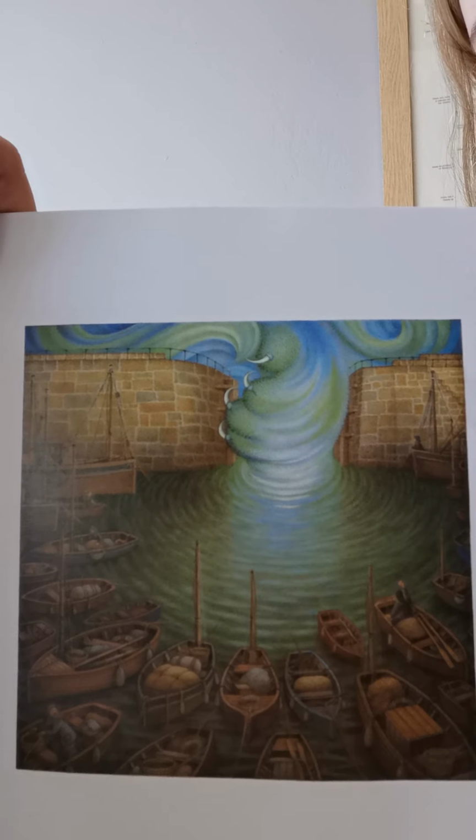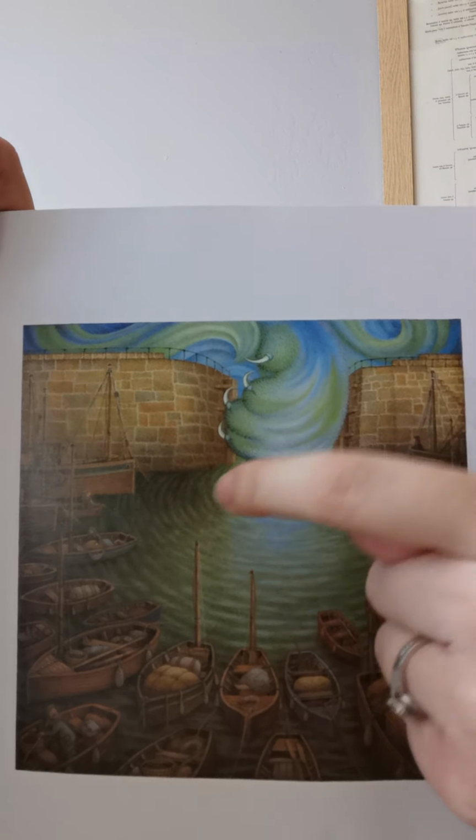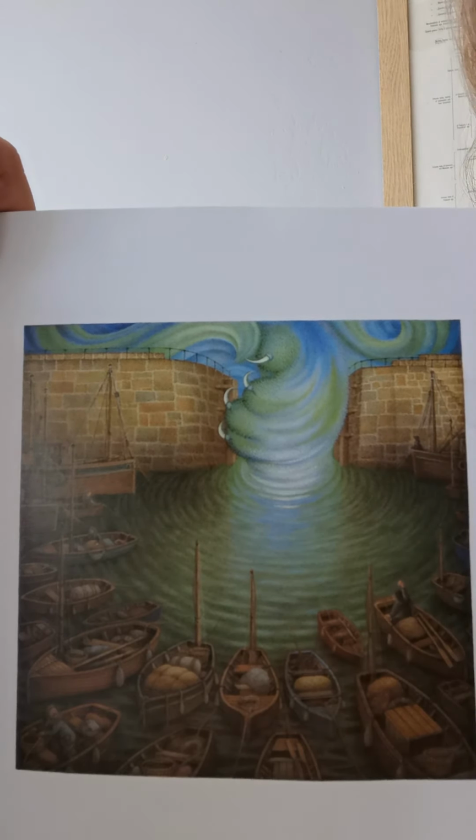Have a little think. Can you see that there's water here, but it's in the shape of a claw? What do you think this author's trying to do there? Have a little think.